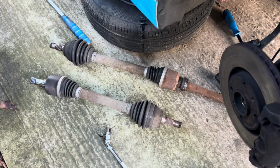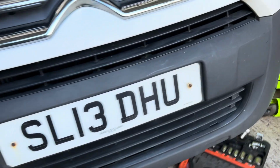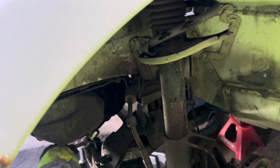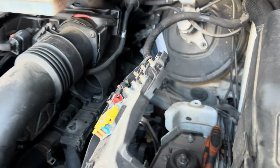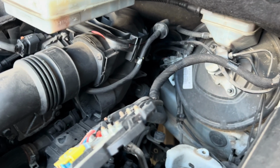Right, drive shafts are out. The next bit is we've got to do the starter and start cracking the bell housing bolts, I believe. Isn't that right, Dave? I believe so. Yeah. Oh, gear linkage. Oh, gear linkage as well. We haven't taken that off yet, so yeah, all going on relatively smooth.